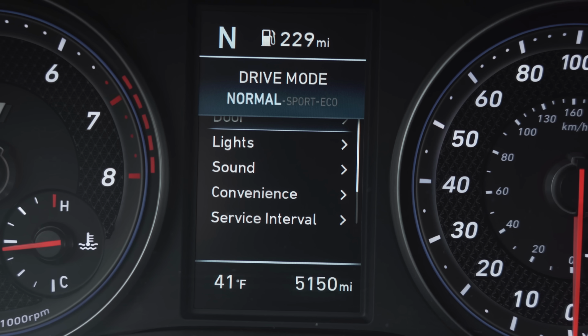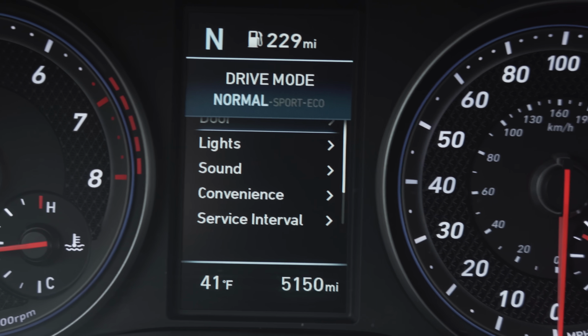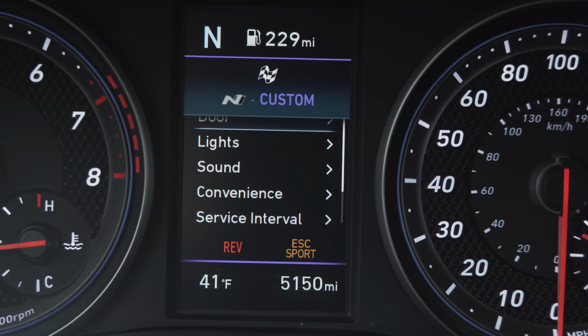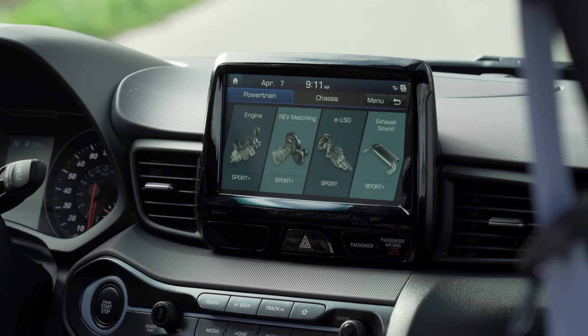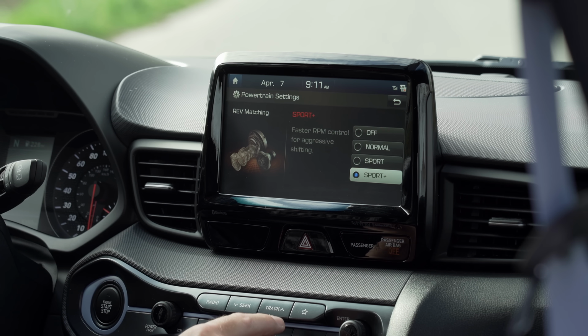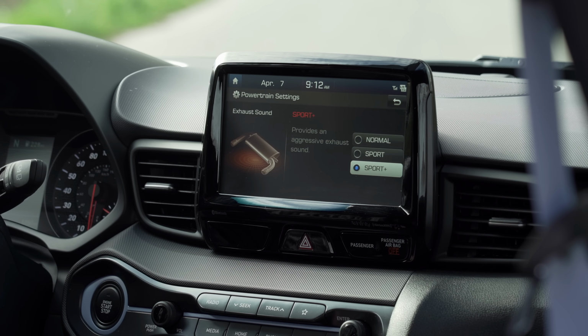Those little blue buttons, the left one triggers performance modes: normal, sport, and eco. On the right, that engages N mode, the most extreme setup. You can customize N mode by diving into the touchscreen to configure 7 discrete features at multiple levels. And because we have the Performance Pack, you can even change the tone of the exhaust. Let's listen.